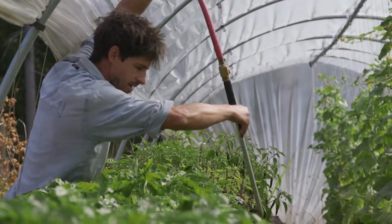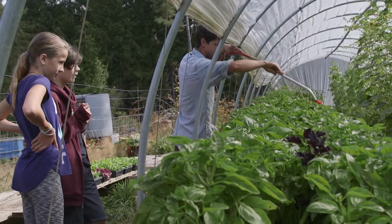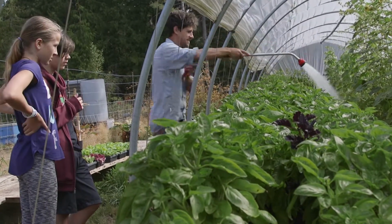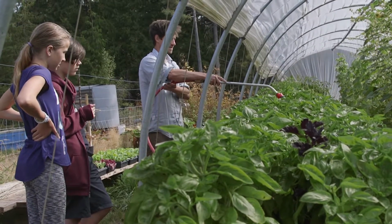We don't grow potatoes because we don't have the space. We don't grow many onions. These ones are Walla Walla sweet onions. They take 300 days from seeding to harvest. So they spend the whole winter in the garden.